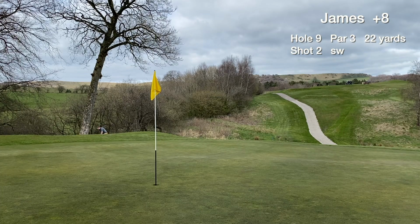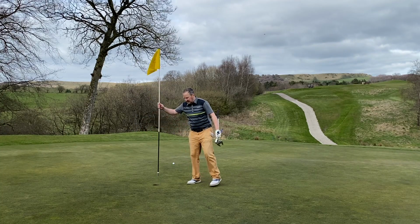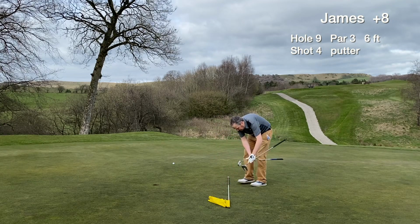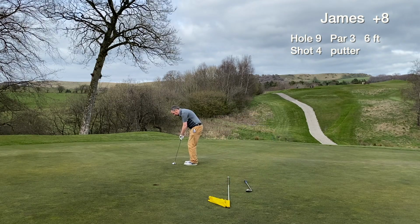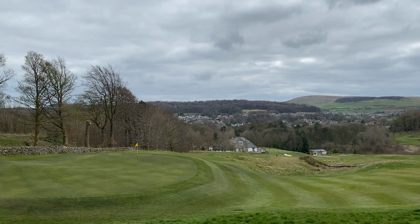So we end up in the cabbage, absolutely dead at the side of the green. So just a hack out of the long stuff. To the fringe was actually a good shot, I was happy with that one. The greenside chip goes okay, all things considered. We're on the right tier. So you can see the tier on this sloping green here. We have a 6-footer for a bogey. And the putt drops, happy with that, all things considered. We card the bogey and move on.